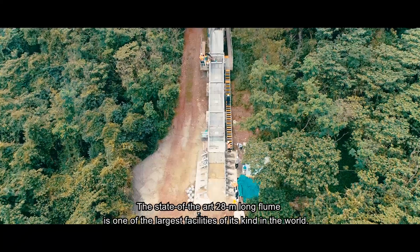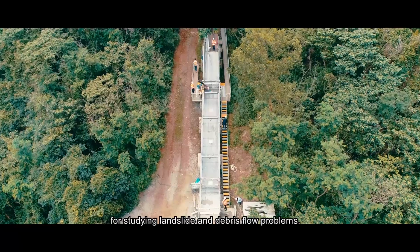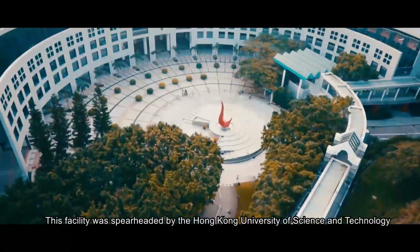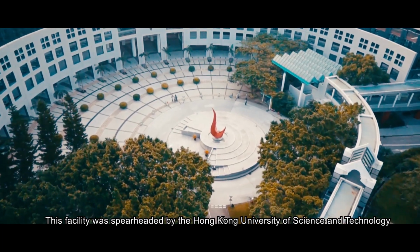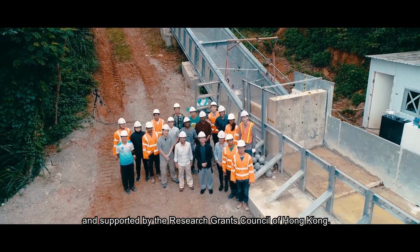State-of-the-art 28-meter-long flume is one of the largest facilities of its kind in the world for studying landslide and debris flow problems. This facility was spearheaded by the Hong Kong University of Science and Technology and supported by the Research Grants Council of Hong Kong.